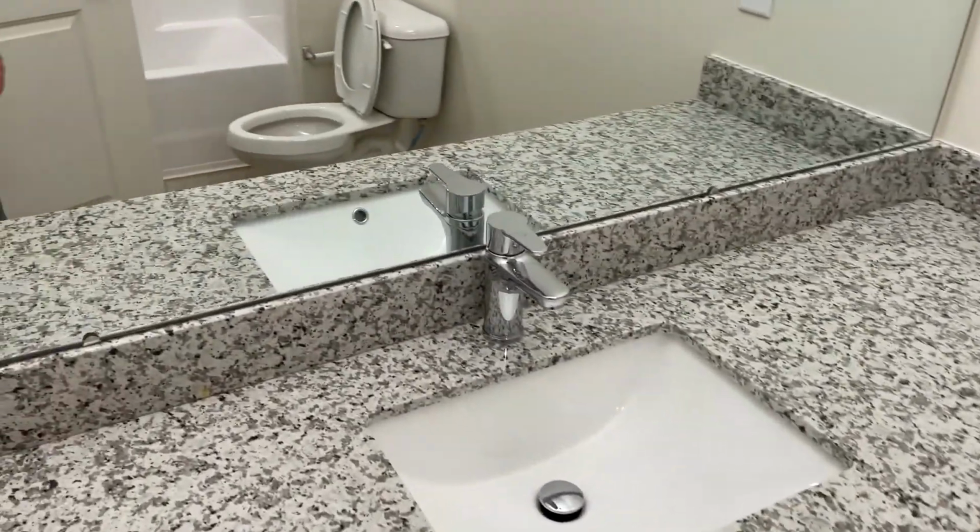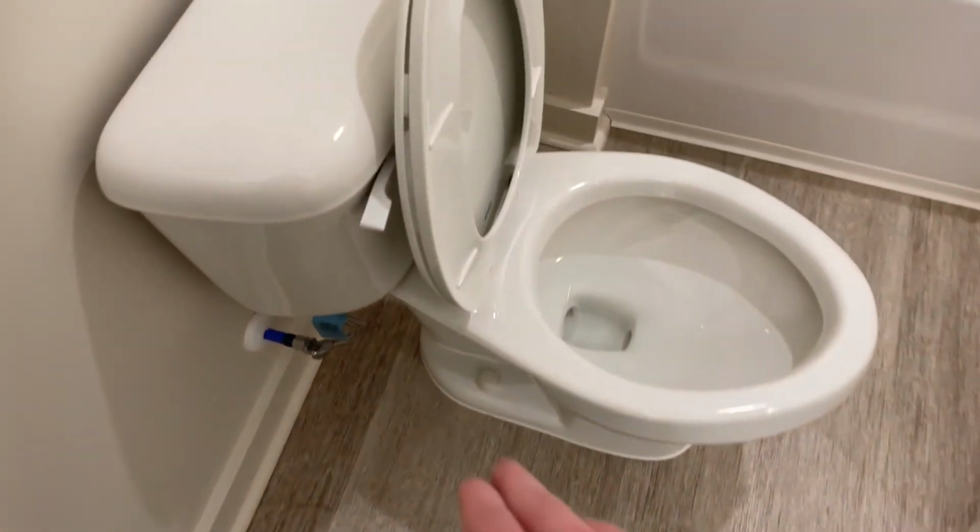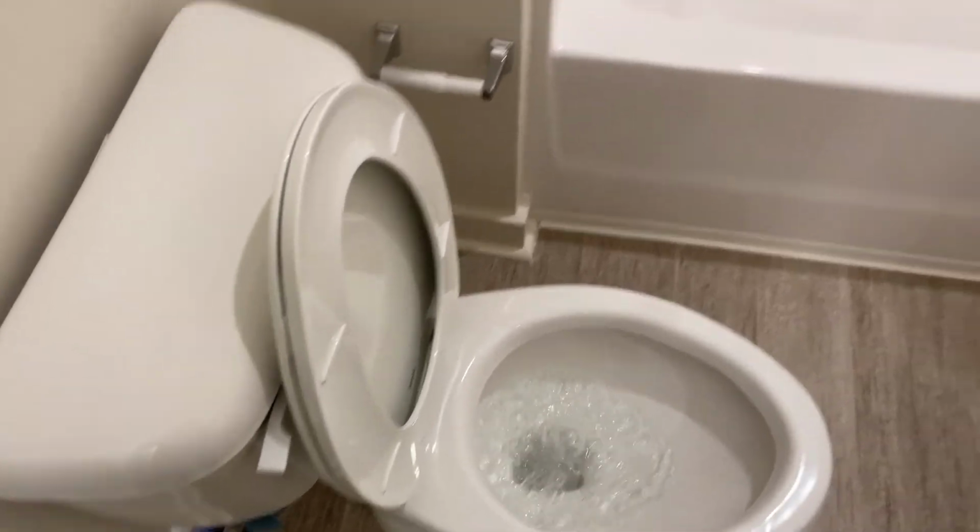Check out the other bathroom. Sink's working. Toilet. Everything's installed. And being as tall as I am, I'm 6'4", I'm able to see over top of the shower, make sure that everything is caulked up above the shower. You see the fan up here is running. Everything in here looks good.